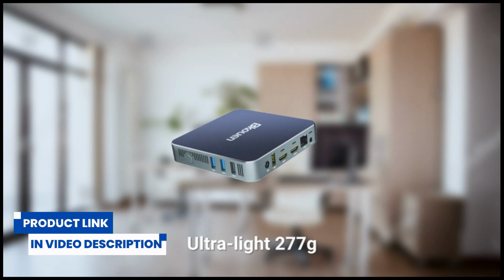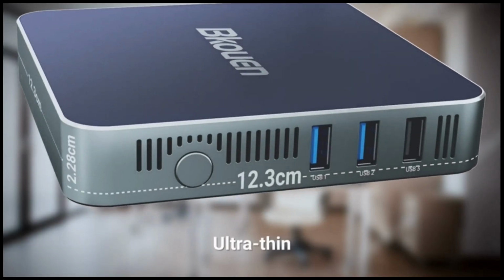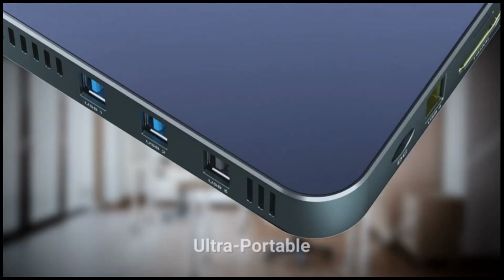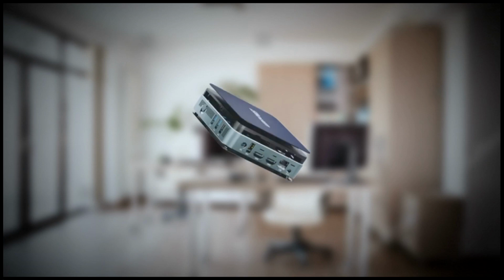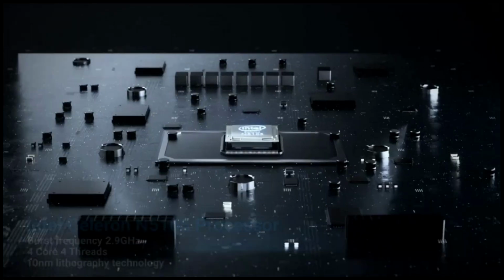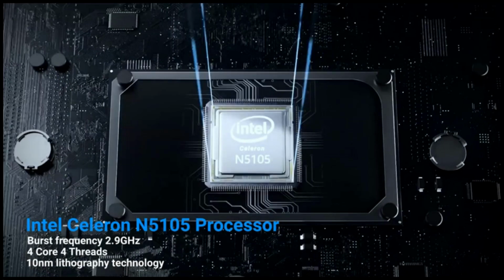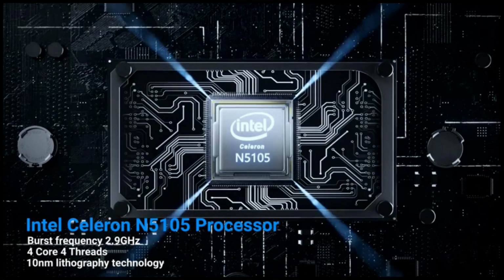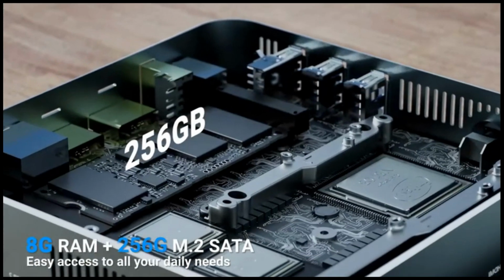This mini PC is equipped with an advanced Intel N5105 CPU, burst 2.9 GHz, 4 cores, 4 threads, 10nm. With 4K Intel UHD graphics, this mini PC is providing true-to-life picture for internet surfing and video playback. Dual screen display reduces the cumbersome actions of switching screens. It comes with large LPDDR4 8GB RAM. It works great for multiple office softwares at the same time.